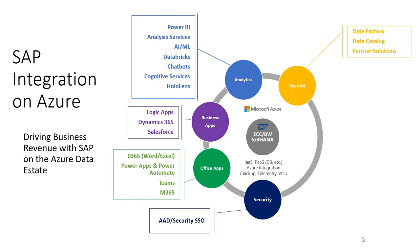Then to combine the SAP and non-SAP data to create a single view of your business, single view of your data, so you can unlock value from your data. We have the Azure Data Factory, which is an ETL-like tool that allows you to connect to over 85 different data sources. It includes SAP data sources, so you could stream data from SAP and non-SAP sources, combine it all together, and create a data warehouse. In addition to that, there's a data catalog which allows you to create searchable metadata solutions so that users could search metadata to identify the data they need to be more productive.